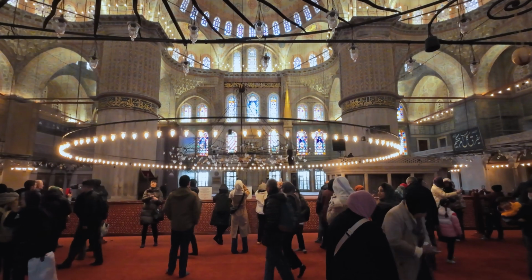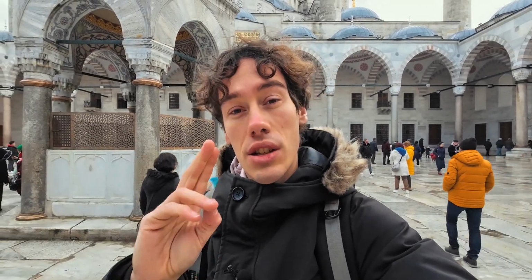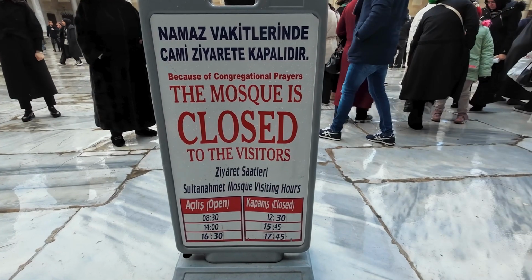Wow, it's a truly impressive monument to see, a religious building. It's really impressive inside and outside. Just keep in mind when you visit this place, the good thing is it's free to visit, but the opening hours are a little bit strange. There are 2 times during the day when it's closed, so keep that in mind when you visit it.